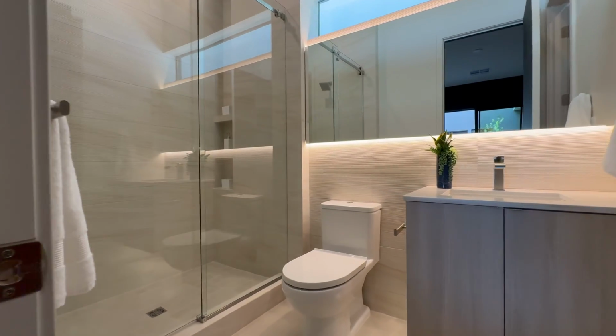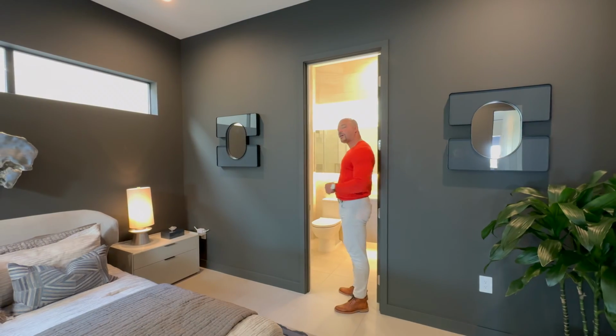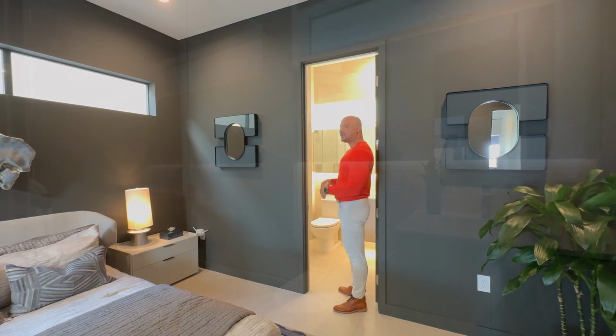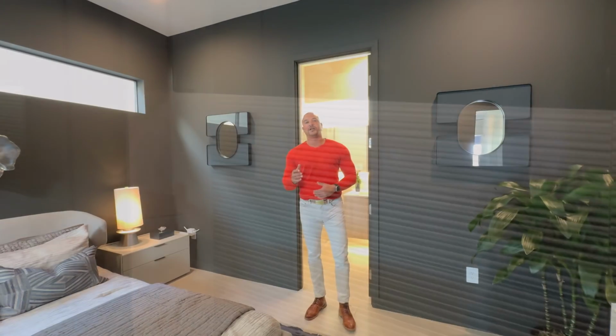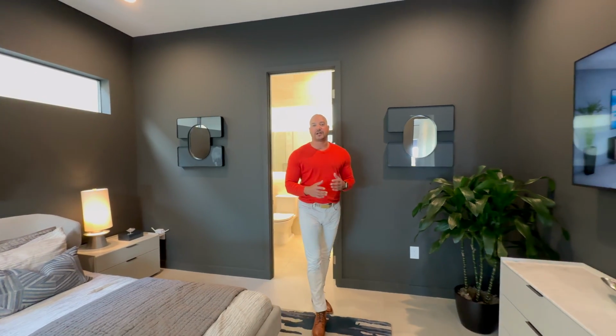I mean, guys, you know I like things muted. This is a perfect execution of muted tones and use of textures. So I love this bathroom. I just love the fact that while they're all a muted color, they kind of change the textures here and there. All right. Oh, wait, we have more. We forgot. We got a little bit more.